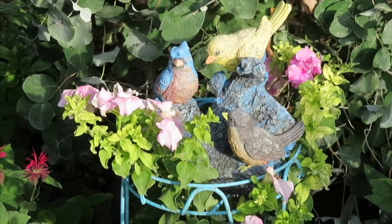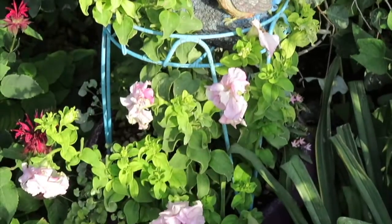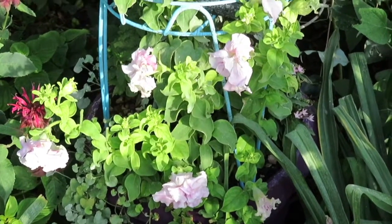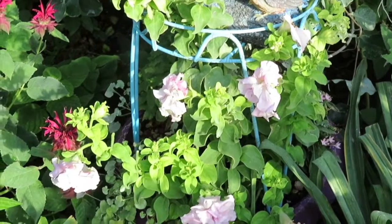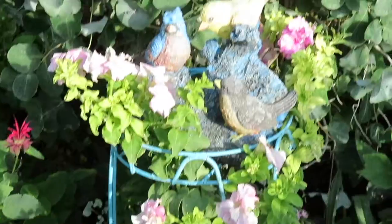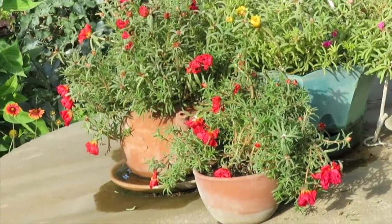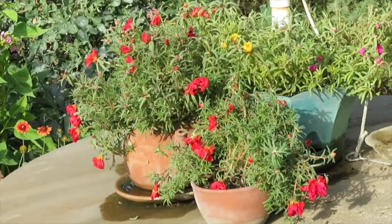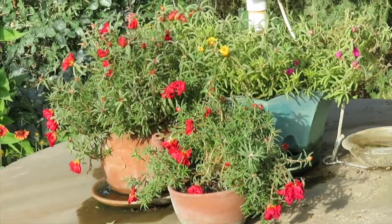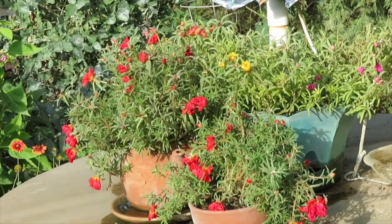And this one has been beat about by the heat and the sprinkler, but this beautiful pink double petunia is one of my favorites, absolutely one of my favorites. Again, if you just have a small little pot and you really want to put something in it, do a succulent or a rose moss, because they just keep on going, even in a tiny little pot with just a little water.